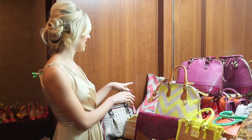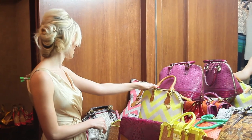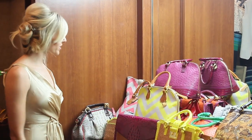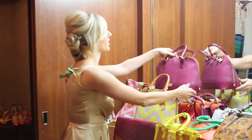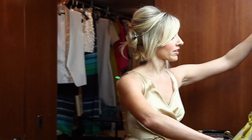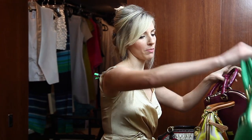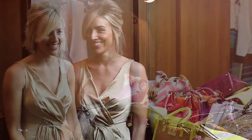Favorites are definitely these neon chevron prints. I'm a sucker for chevron, and these are so fun for summer. But with this dress, I would probably go with one of these feminine styles, either in this fun purple shape, or my favorite color right now, these pops of green. Love this. That is really fun too, and this totally pops against the dress.